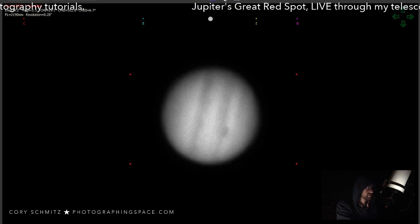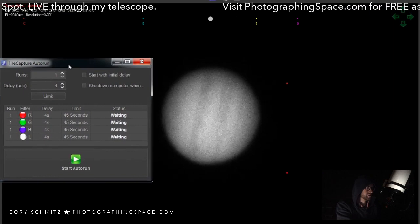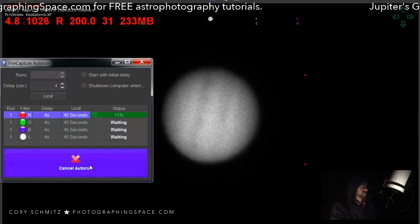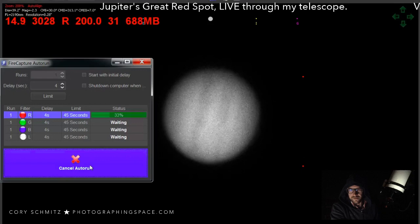Okay, I need to switch this to red. And then we're going to do another image capture. Oh, this is really good. Okay. Wow, this is good. This is looking nice. I hope I can get a decent image of this thing out of this. Yeah, multiple stacking runs, it's cool.